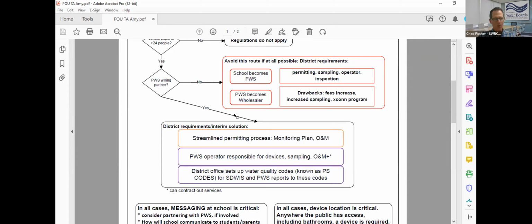And they've now also turned the CSD into a wholesaler. And so, like I said, there's a cascade. We don't have to get into all of it, but there's a cascade of regulatory effects, let's just say. I'm struggling not to say bad outcomes. It's just more challenging outcomes. So that's if the public water system is not a willing partner.